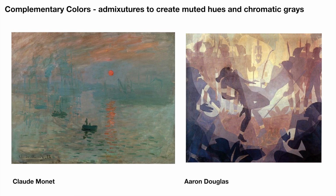In these examples, I'm showing you artists who have used complementary colors to create admixtures, and in doing so, they're creating softer colors or muted hues and chromatic grays. On the left, you have Claude Monet. The strongest color, obviously, is the setting sun there, or the rising sun as it may be, mixed with the blues and the blue-greens to create these very beautiful soft colors. And on the right, Aaron Douglas, African-American artist from the Harlem Renaissance, who was using various degrees of yellow towards violet to create these soft hues and tones.